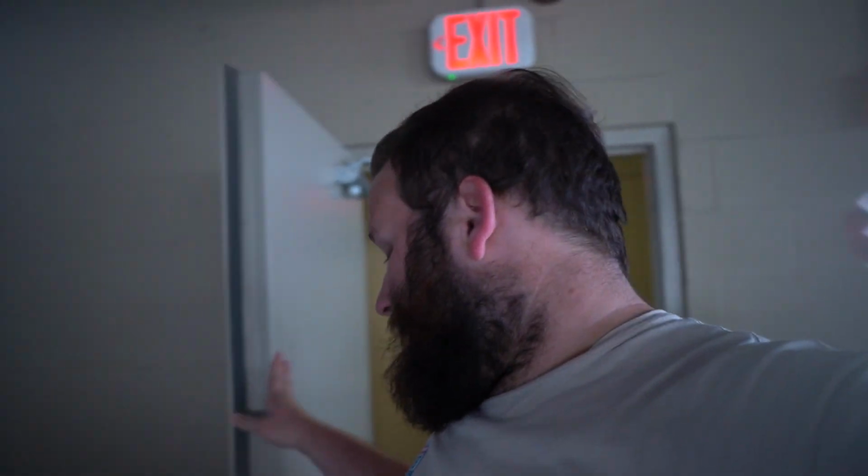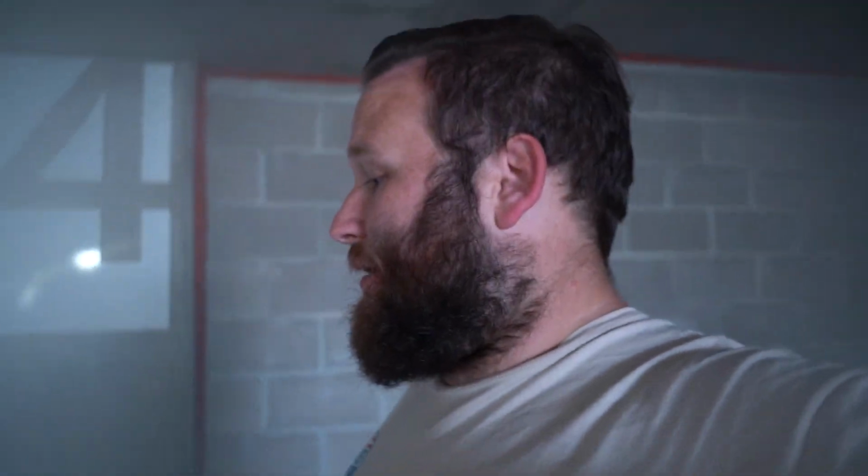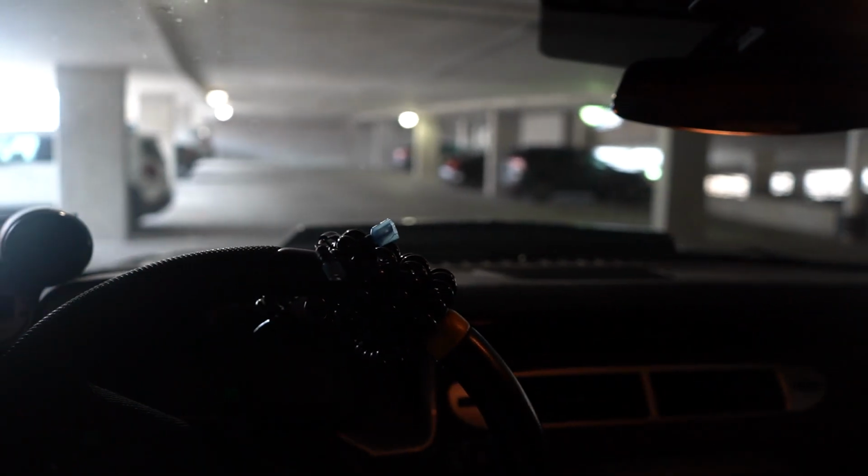It is a Fountain Racing engine, 427 cubic inch V8 with mid-mounted twin 76mm turbos. Complete race car, but it still does have AC and a radio and everything like that. And I mean, you can't get any better than 1500 horsepower with a little bit of creature comforts left, right? Alrighty, let's get it.